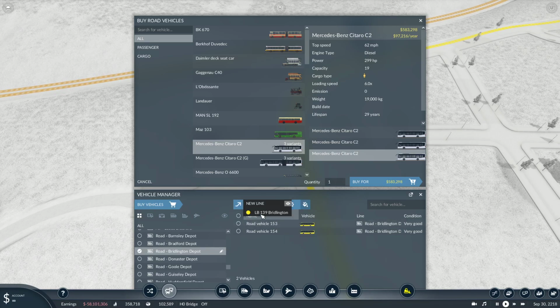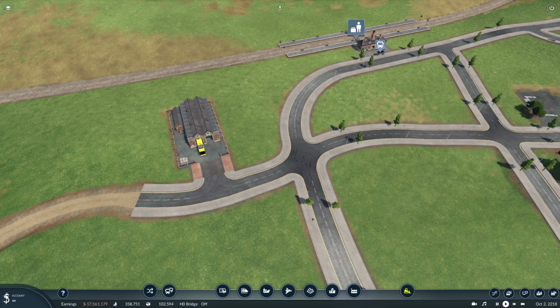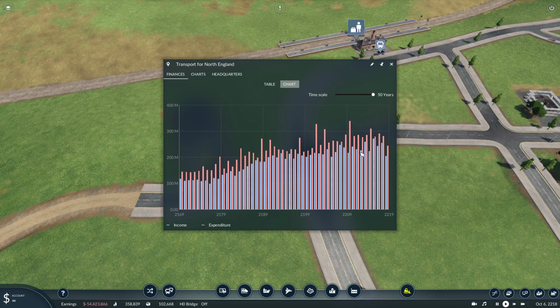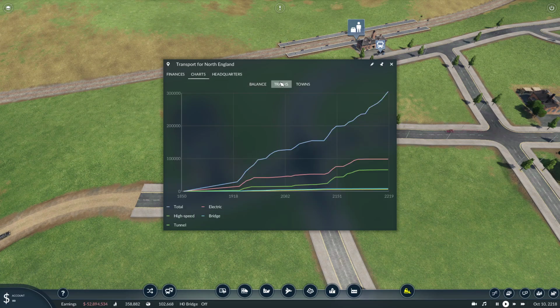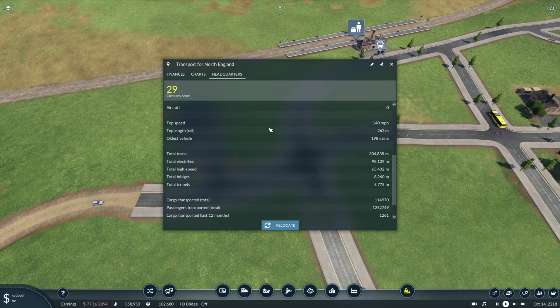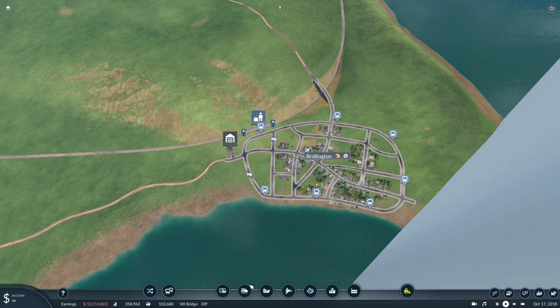yellow there. And I just want to make sure all my vehicles are very high maintenance because I don't really care about finances. As you can see, we sort of make a profit, but again, because we spend money, the loss is always just about bigger than that. I mean, tracks has obviously gone way high, and towns always increasing. Headquarters cost 29. Yay. Don't know really what it means, but I guess it's an achievement.